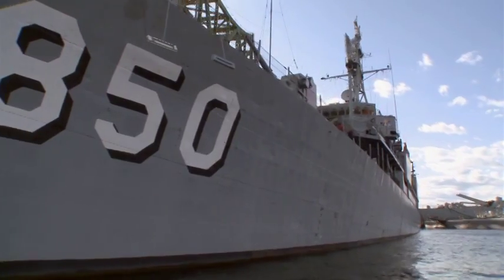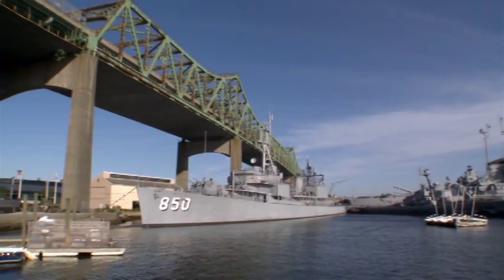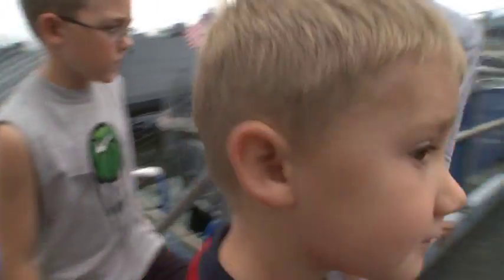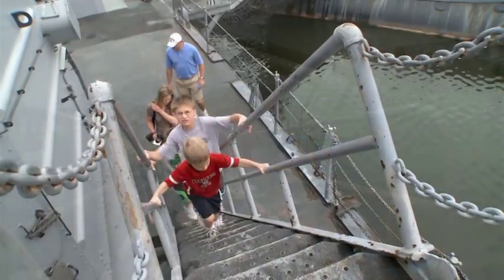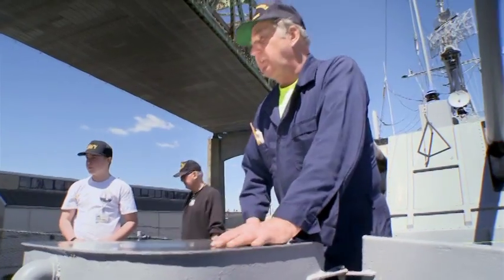Our story begins not long ago on a Saturday morning aboard the USS Joseph P. Kennedy in Battleship Cove, Massachusetts. May I have your attention, please. The Kennedy is a floating museum honoring the memory of the sailors and ships that served and protected our country through the years. You ready for the anchor to go down?